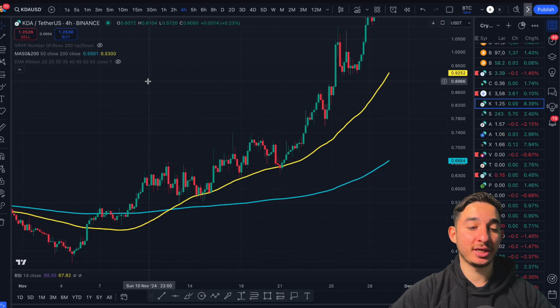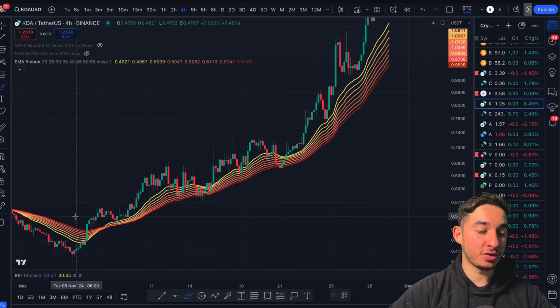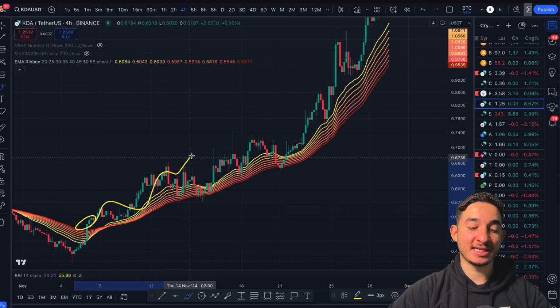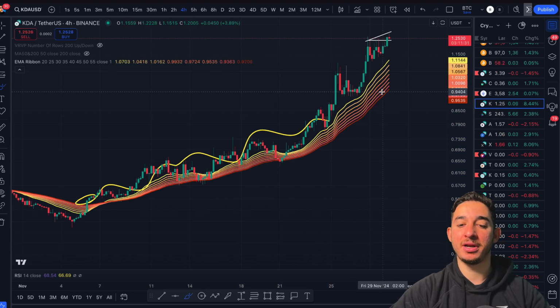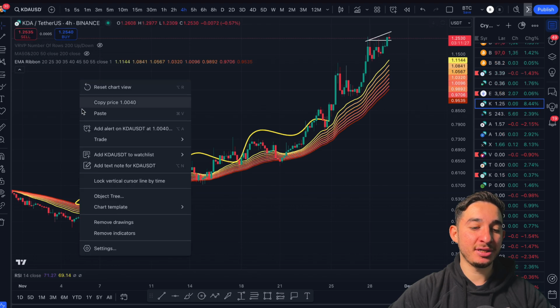Let me just clear this real quick. Oh, sorry, wrong one. Let me clear this one. And you guys can see right here, this started on November 6th. So pretty much when Trump won the election, you guys can see that KDA has been in a nice little uptrend. And since then, we have not been below these exponential moving averages. So overall, looking pretty solid.